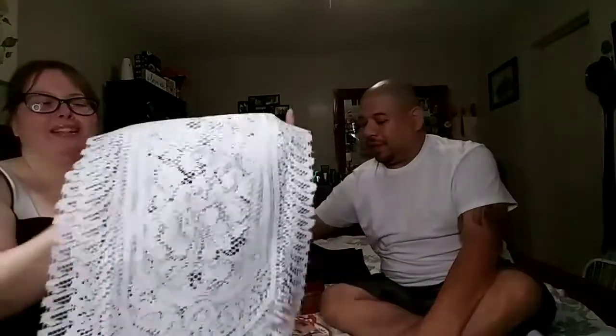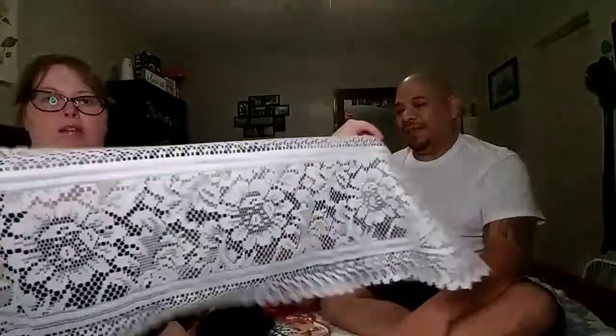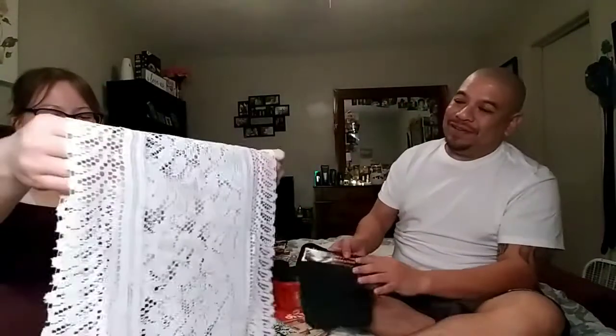Super cute. And I also picked up this white table runner. I took off the tag already because I was going to put it out for decoration for Halloween, but it didn't match with our color scheme. So I'm going to save it for Christmas, and this was $4. And it's super cute. It has the little tassels on the bottom. And it looks like that. I think we used to make those when we were kids for my grandma. My grandma used to show us how to crochet. Really? Yeah. We used to work with lace and all that good stuff. That's cute.